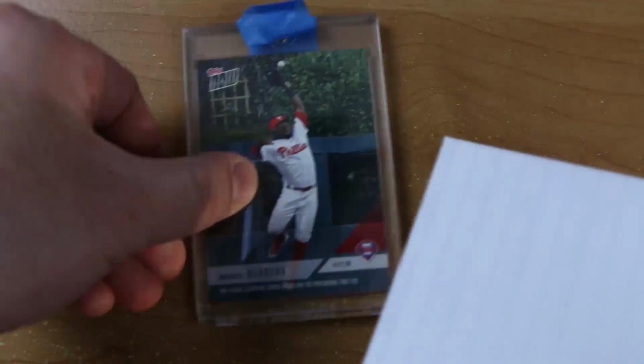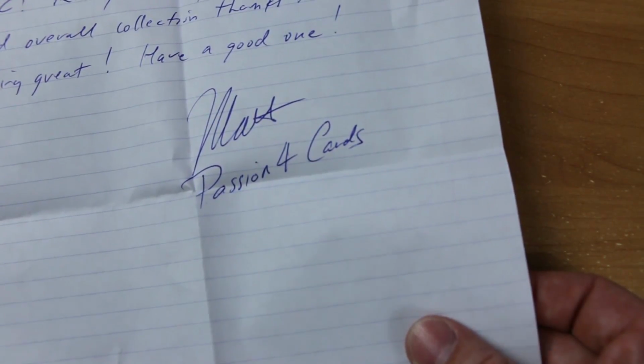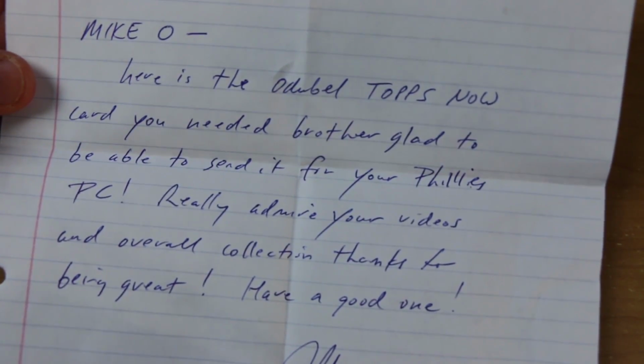All right, next up, we have 4 care packages. So I appreciate you guys for sending stuff my way. No need. This first one is coming from an awesome up-and-coming YouTuber. It's Passion for Cards, Matt. Matt, you're the man. I appreciate it. Thank you for the kind letter as well.